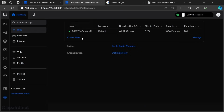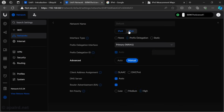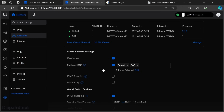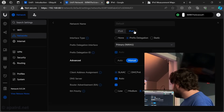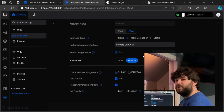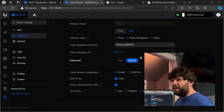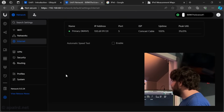So over here we have some Wi-Fi, we have some networks. So I got two networks here. Again, I show their legacy address. Now I did set them both up with prefix delegation off of WAN, and that works, but I have no idea where to see what address they actually ended up using. Like, what address did you pick? You got a prefix delegation. You chose a prefix delegation ID. All of this makes sense, but what's your status? Where's your modern IP status? Internet, same thing. This is the screen we saw earlier.